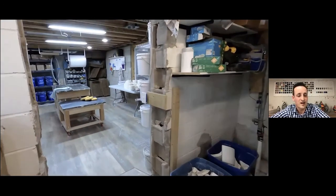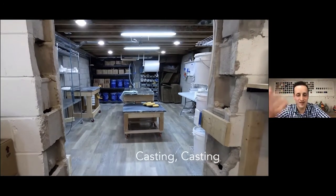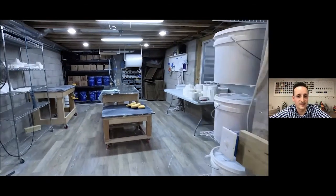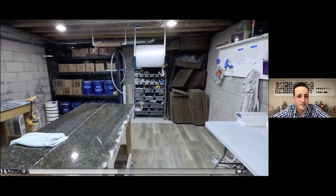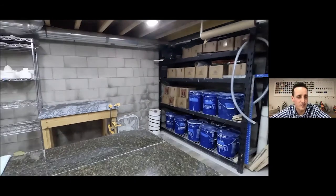Once pieces have been made with veneers, they're brought down to the casting space. So the casting space is where all of our liquid clay is held and poured. So we see here on the back wall, we see boxes and we see full bins of colored slip. We have about 40 big and small bins of colored slip that we use.